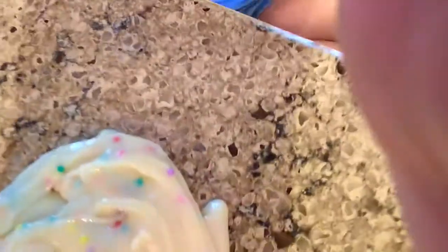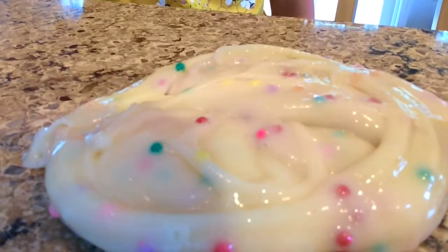And you want to see the cool slime swirl? I love the slime swirl. There's my slime swirl, guys. So if you saw that, Macy, we're going to pass it over into the middle.